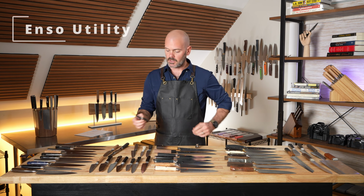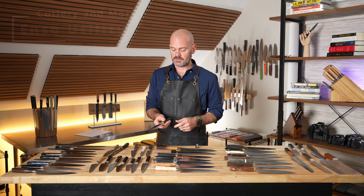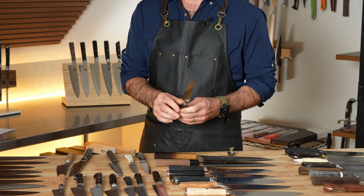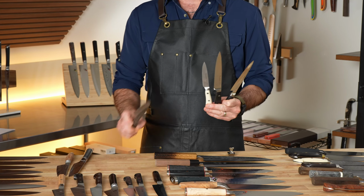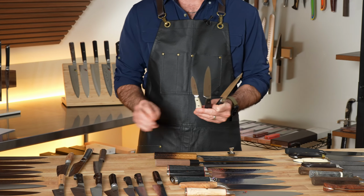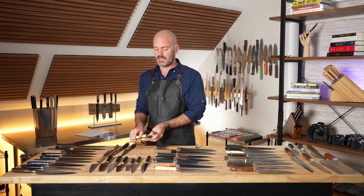And the Enso, I'll just say ditto. It's another Enso. This is the VG10 steel. It's got a good length. The differences with these, like I just showed you, they don't really have much space in the sense of for your knuckles. This Yoshikane has just enough because you can have it up on a little bit of an angle and your knuckles aren't banging, but these are just basic utility knives.